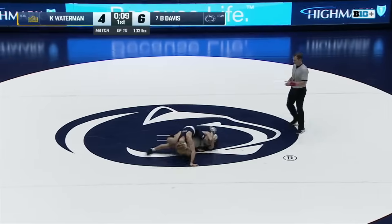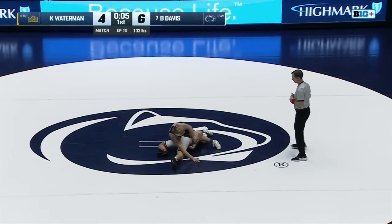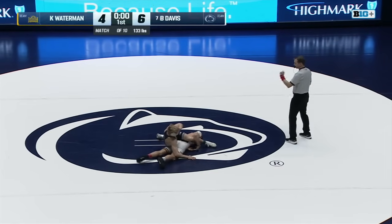Look at the hips from Davis. What a scramble. Short time here. See if we can get a score. Doesn't look like he's going to get it. And that'll do it for the first period.